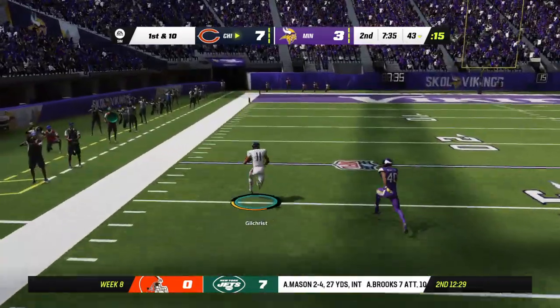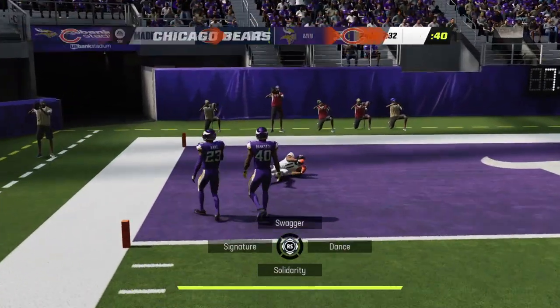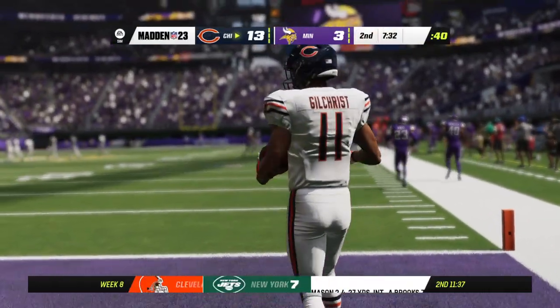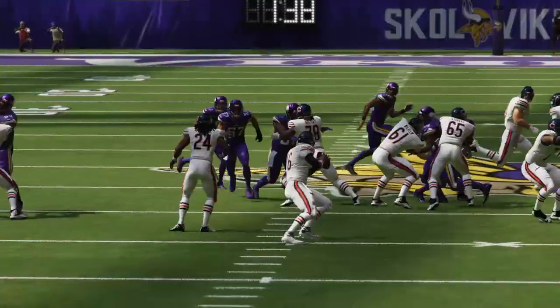Now this throw caught left side. There he goes left side. Touchdown, Chicago. A big play there. His 1st touchdown on the year. And they are able to add on to their advantage.